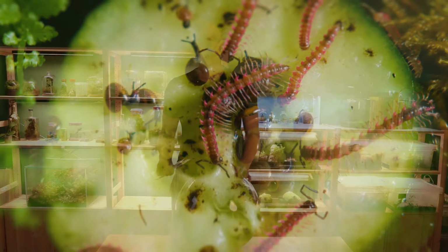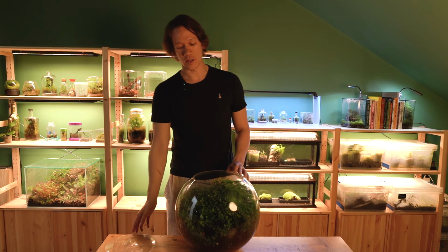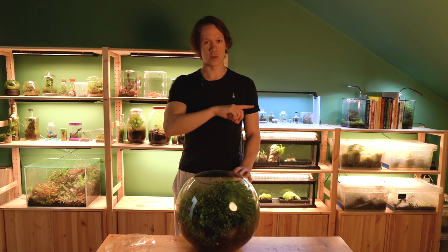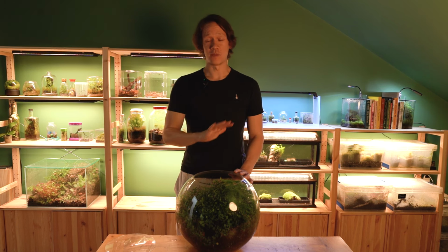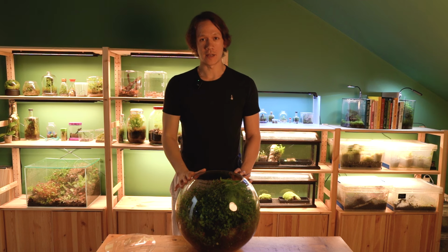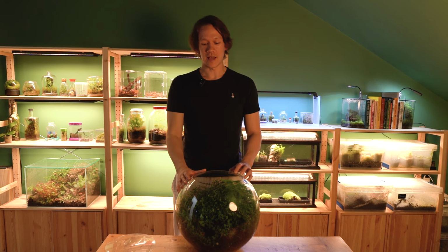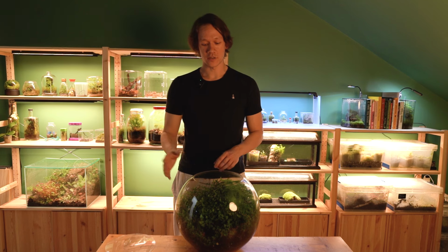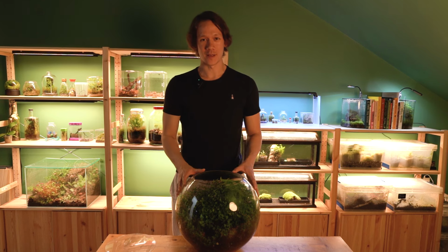Other than feeding the bugs inside, I have probably watered it on about 6 occasions. So since August 21 till now, it's only been watered 6 times. It even went to the Chelsea Flower Show with me and helped me win a gold medal there. And people recognized this terrarium from the videos. So that was quite a warming thing for me.